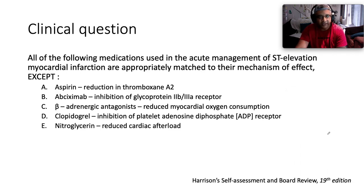All right, so today we are asking a clinical question. All of the following medications used in the acute management of ST elevation myocardial infarction are appropriately matched to their mechanism of effect, except one. Which one? Is it aspirin, reduces thromboxane A2? Is it apixaban, which inhibits the glycoprotein 2B3A receptor? Is it beta-adrenergic antagonists, which are beta blockers, which reduce myocardial oxygen consumption? Is it clopidogrel, which inhibits the platelet ADP receptor, adenosine diphosphate receptor? Or is it nitroglycerin, which reduces cardiac afterload?